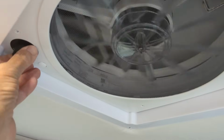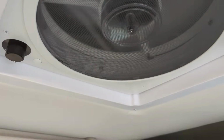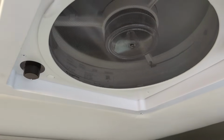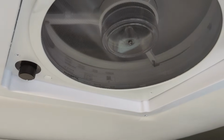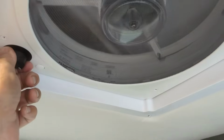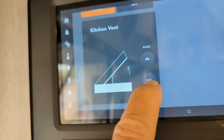Okay, it's completely raised up now. Now we'll turn it on the first speed, low. It's not that loud, but it needs one more speed, you know what I mean? That's the lowest it'll go right there. So let me turn that off. And now we'll put the lid back down. You go over here and right here.